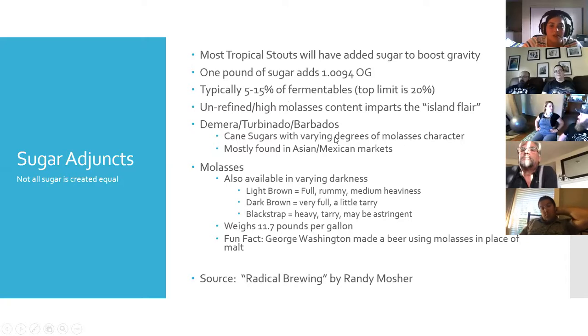If you're a recipe builder, that's a good thing to know. In this recipe, and this is all from Radical Brewing by Randy Mosher, he recommends keeping it at 5 to 15% of your fermentables. The top limit really is 20. After that, it starts getting really cloying and hard to attenuate.